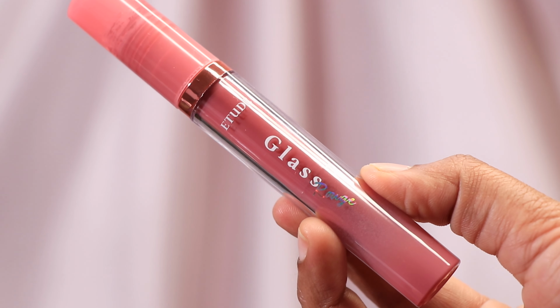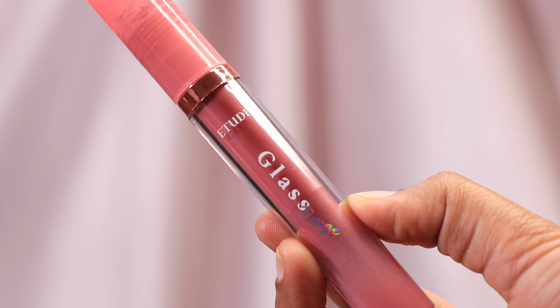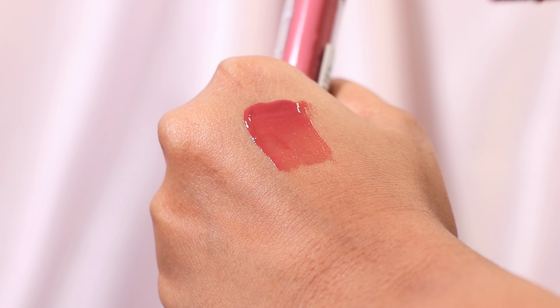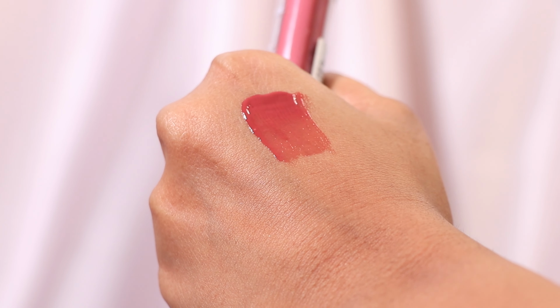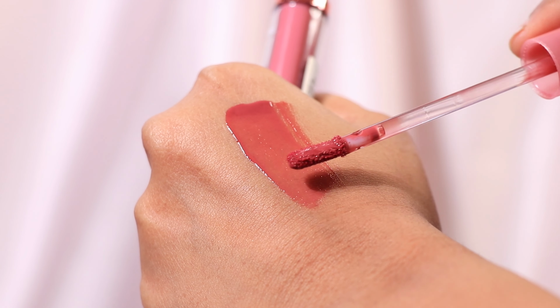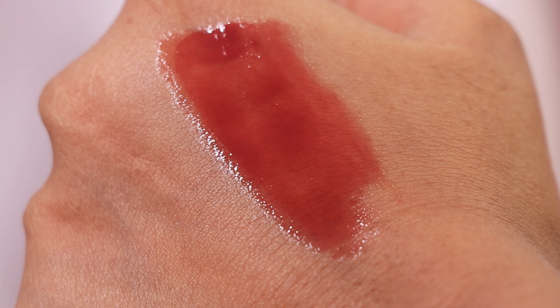Another realistic mauve that actually complements brown skin a lot is the Etude House Glass Rouge tint in the shade PP501 Evening Mauve. It's glossy, it's glassy, the mauve in it isn't overpowering and blends with my undertone.